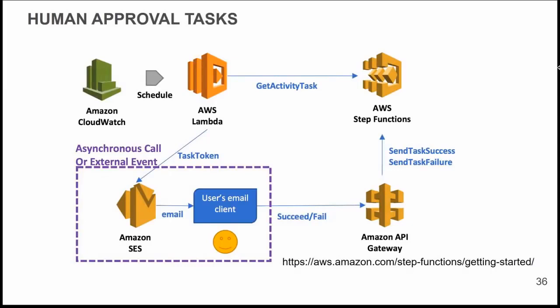Another example is human approval tasks. Many times you need something like a vacation request approved. This is a pattern on how to do that in a serverless manner using Lambda functions and activity tasks as a way of passing a token through a request. So in this case, a Lambda function on a schedule polls Step Functions that goes into an activity task state. Step Functions sends that Lambda function a token saying, I need this work done, in this case a vacation approval.